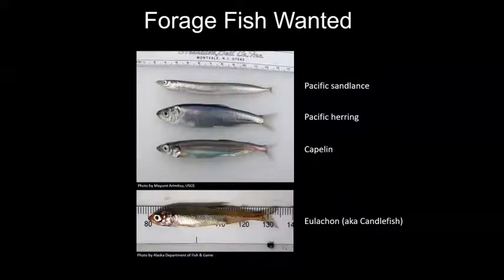So the forage fish that Scott was looking for, first off, forage fish are small, schooling, not bottom fish, on the surface or in the water column. And the ones that Scott was looking for were Pacific sand lance, herring, capelin, and candlefish. And I never heard eulachon before, but that's the more sciencey way to say it. Is that right? Hooligan? Yeah. And I like candlefish. It's easier.